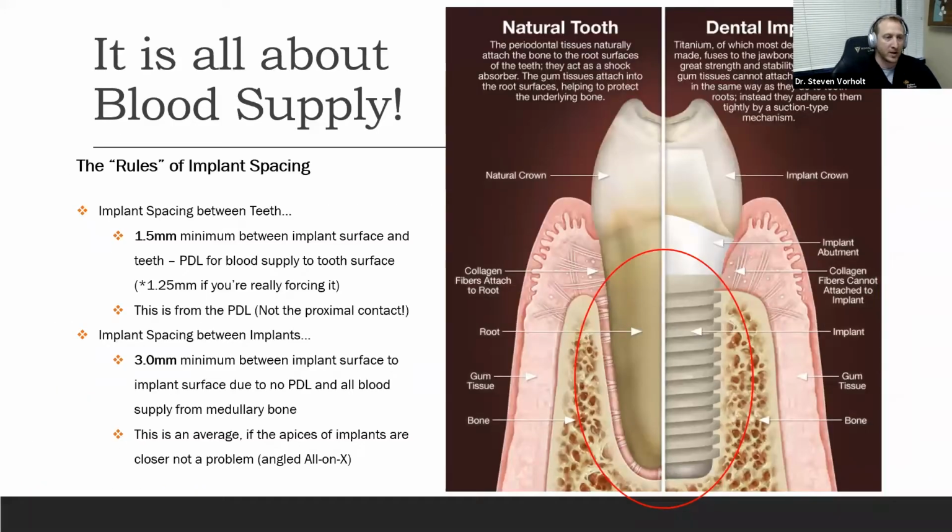So let's talk quickly about implant spacing. The rules of implant spacing are there because of blood supply. And without blood supply, there is no healing. So I always tell people, if you were to pull a tooth to do grafting or to do an osteotomy to place an implant and that hole is not bleeding, you need to make that hole bleed, because without blood, we have got no potential for healing.